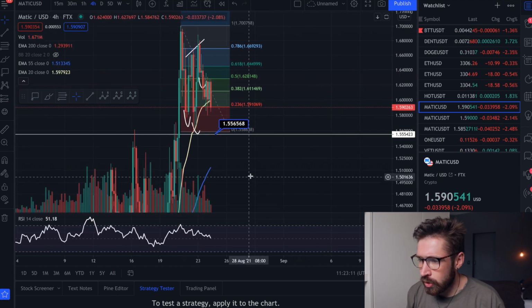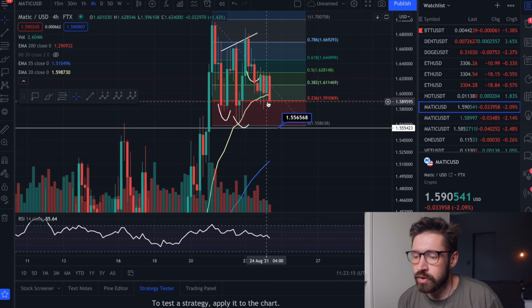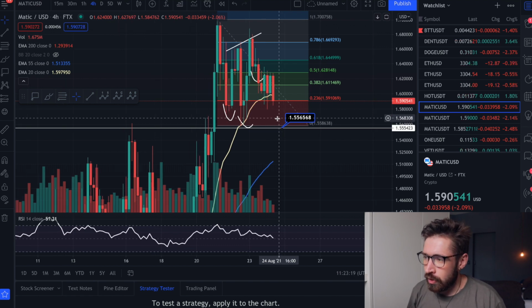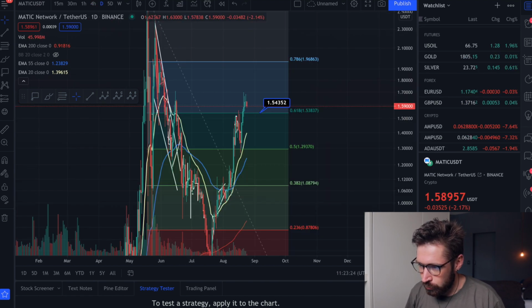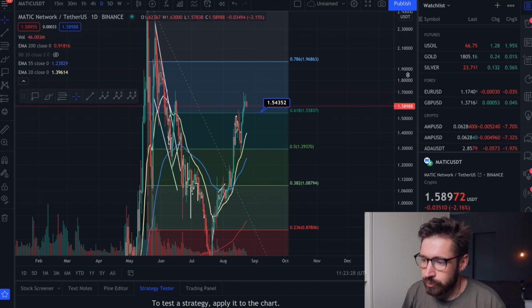So you can see here on the 4-hour time frame, we're starting to lose the 20 EMA. So I think that gives us a bit of a higher likelihood that we may come down to $1.55. Now, $1.55 could be a massive level of support. If we look here on the daily, it's about $1.54. But you know, same difference.